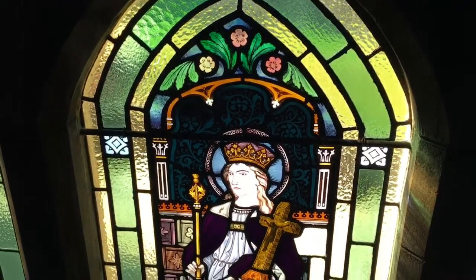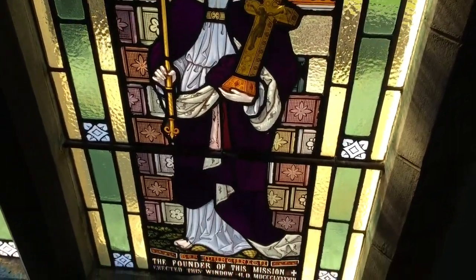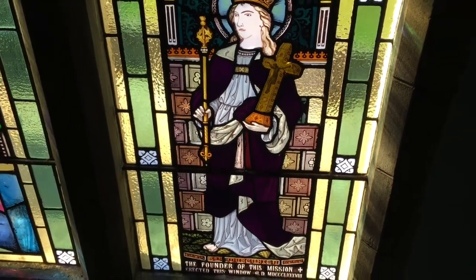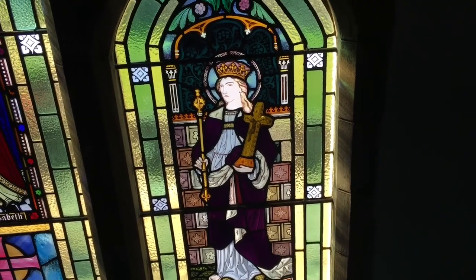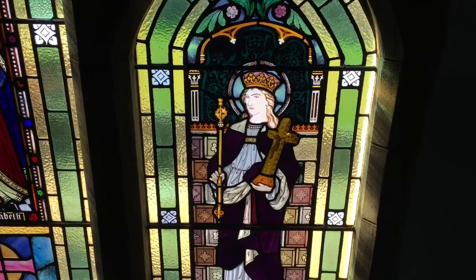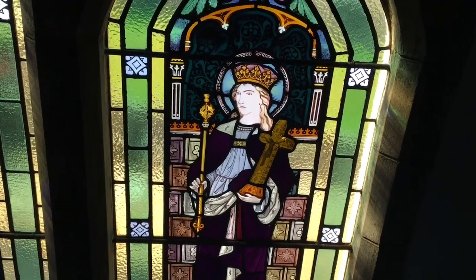On the right is St. Margaret, Queen of Scotland. She is depicted with crown and sceptre, indicating she was a princess and a queen. The finial which tops the sceptre represents a thistle, the national flower of Scotland. And also she holds her golden reliquary containing the Black Rood of Scotland, or Holy Rood, a portion of the true cross.